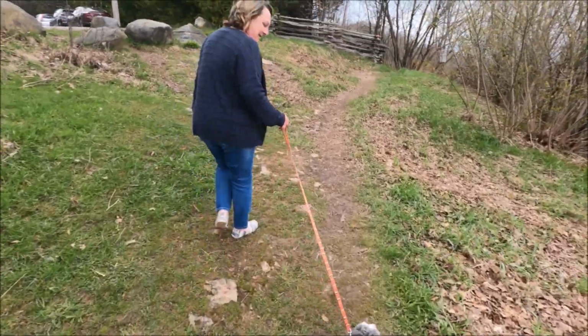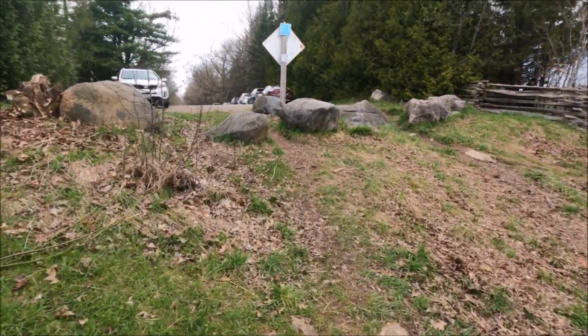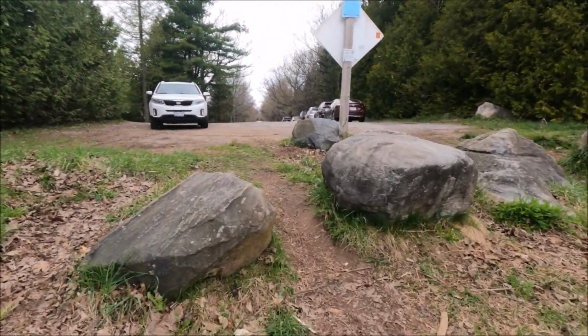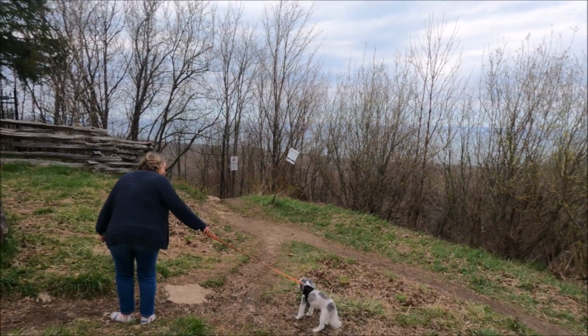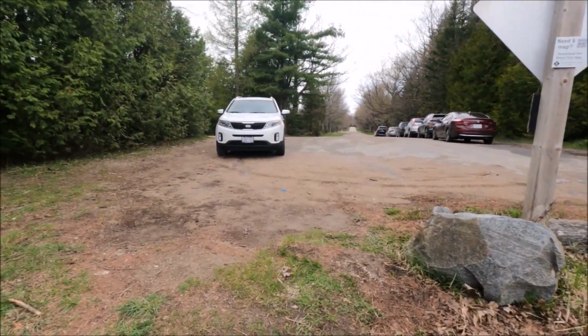We are now coming to the parking area, Maple Lane, the end of the Blue Mountain section, or if you're thinking with your cup is full, right there, just down the trail that way, is the beginning of the Beaver Valley section. Oh yeah.